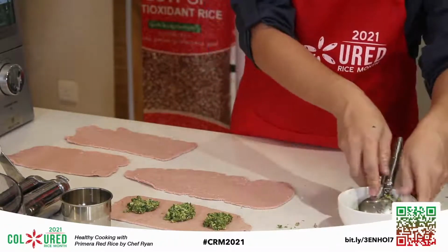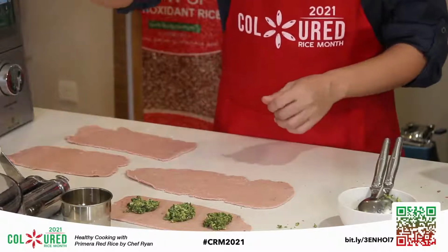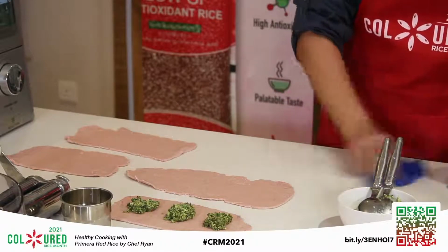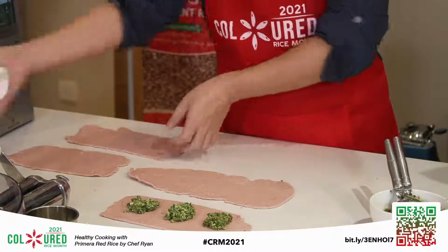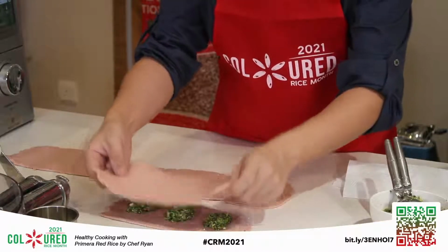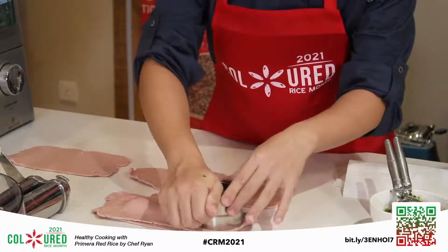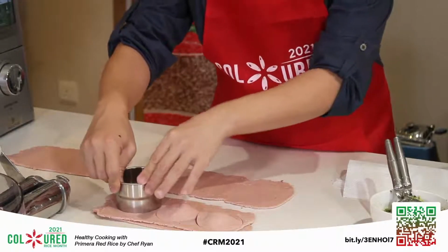Okay, can I have a piece of cloth? Towel. Okay, so this is what I want to do. So you just cover it like that. See that? And you use a cutter. Press it down, and there you go. You get your ravioli.